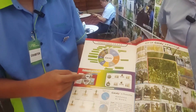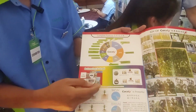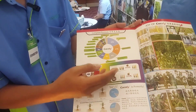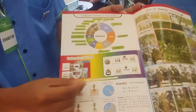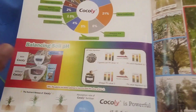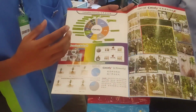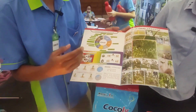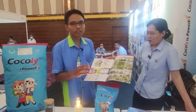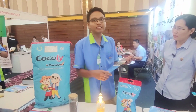What it actually does is buffer the soil pH, whether it is alkaline or acidic. It can be neutralized into 6.5 to 7 pH. So why is pH important for crops? It is important for nutrient absorption. If it is at the optimum pH level, the crop can absorb the nutrients easily.